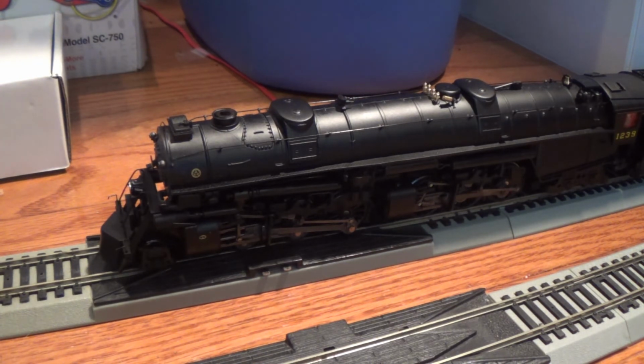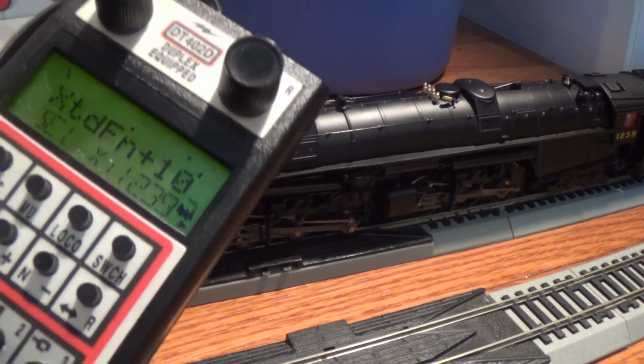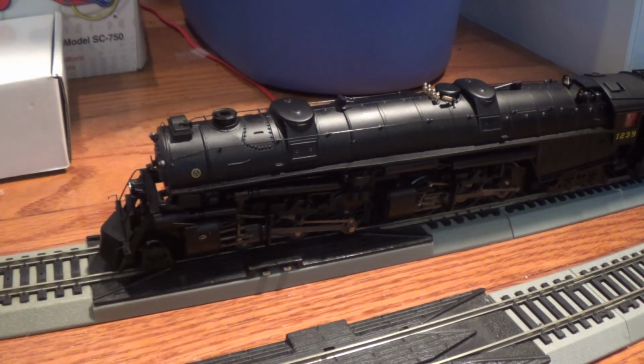There's a couple other sounds that I like that are in your F10, so it's 10 or above. And that's number 14 and number 15. So you've got your station announcements and you've got freight driver announcements. I kind of like to use both of them when I'm starting up a passenger train, but you're free to do whatever you want.